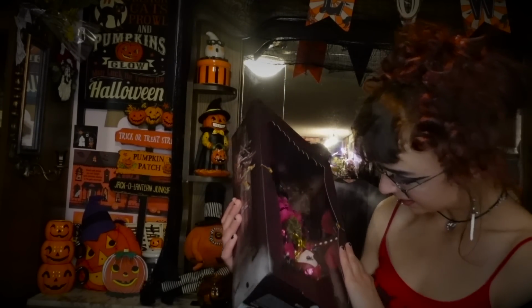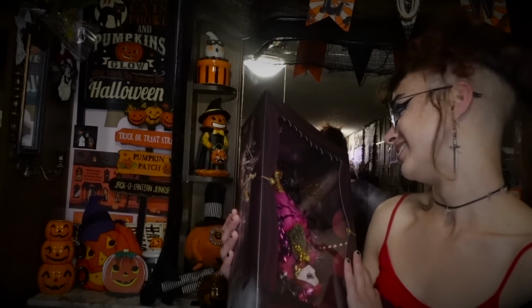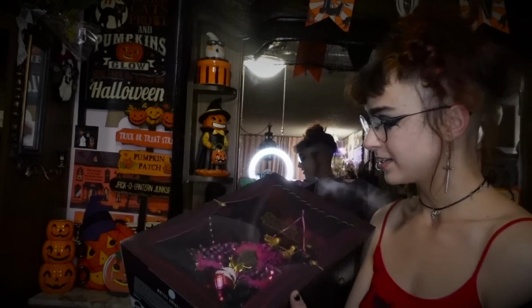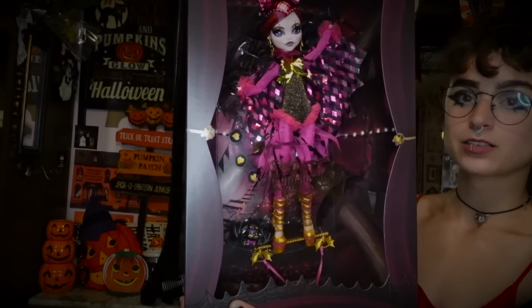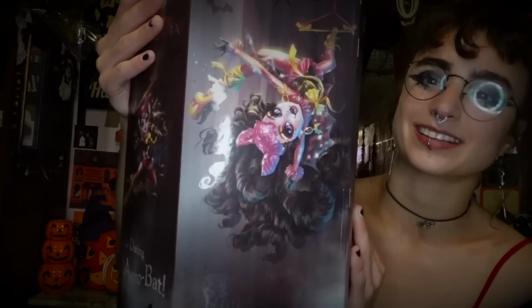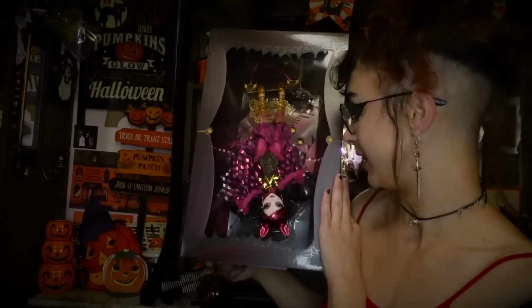Her outfit is stunning. Her hair looks really cute. Count Fabulous looks really fun also. And all of the tiny details are absolutely incredible. I am so tempted to take her out of the box, but her box looks so pretty. This doesn't matter. But this art style is not my favorite Monster High art style. This is the one thing that kind of bums me out about the box, but it doesn't matter at all because this is everything.